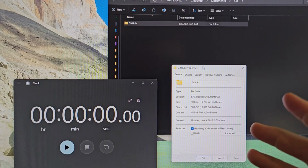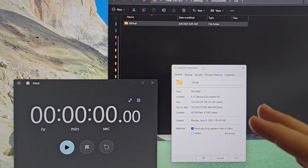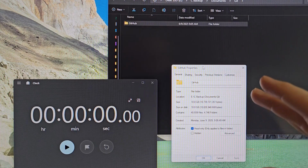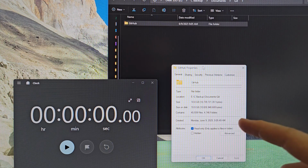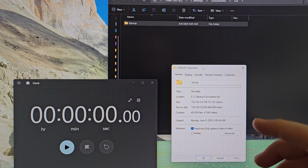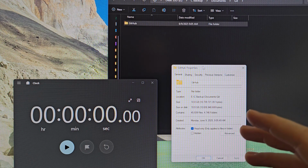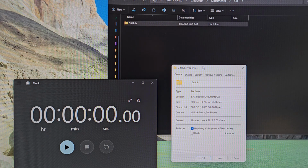Let's talk about real world application here. So this is what most people really care about versus the test. How does this perform when I'm doing things on my computer? One thing that I like to test with is this GitHub folder. This is 10 gigs and over 45,000 files. So it gives you a good idea of what a lot of files would look like, as well as a decent amount of size. So I'm taking a 10 gig folder and I'm going to drag that to my desktop here.